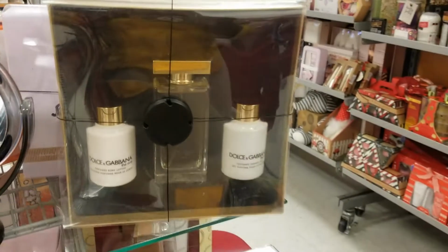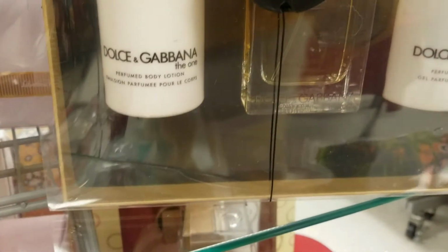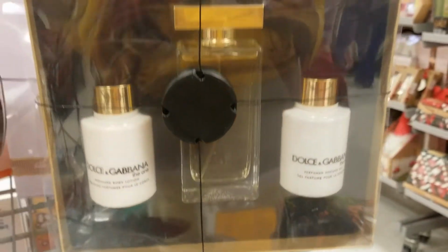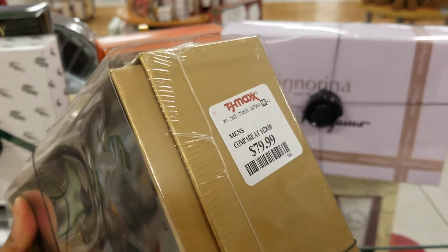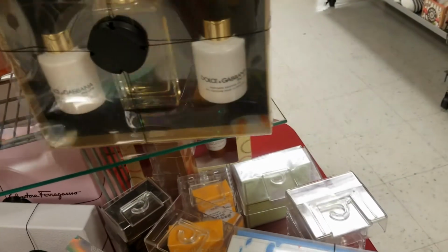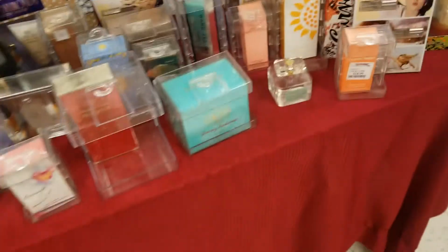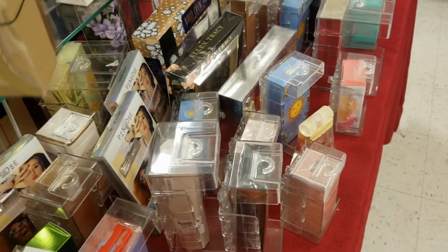A Dolce & Gabbana set. Once again, you get the body lotion, and I think that's the shower gel, with a fairly large bottle of perfume. The great thing about this is not only are there a lot of different perfumes, but the prices were excellent. Some of these prices were about a quarter of the cost of what you would pay in the department store.